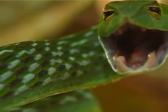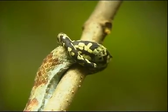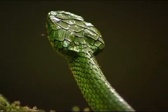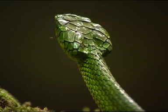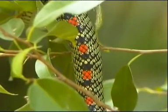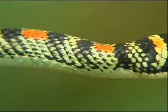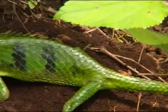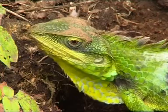Among other reptiles are the green vine snake, Malabar pit viper, large-scale pit viper, golden tree snake. The rare tree dragon, or the Calotes grandisquamis.